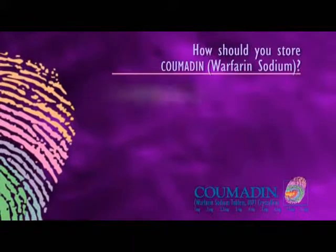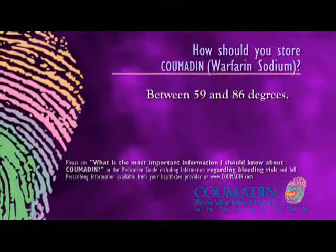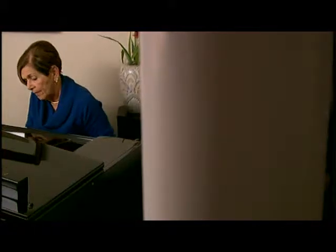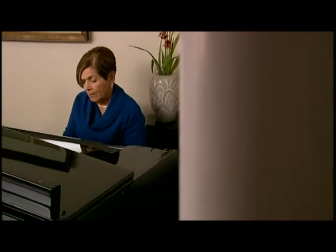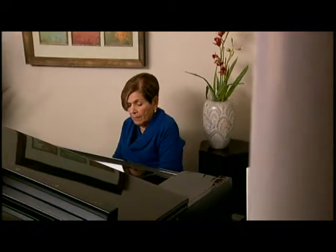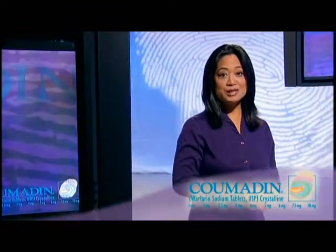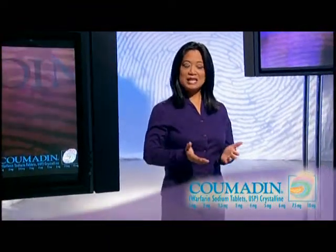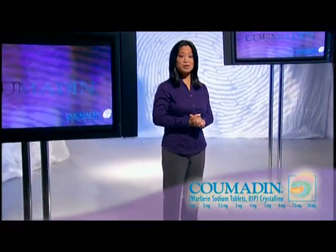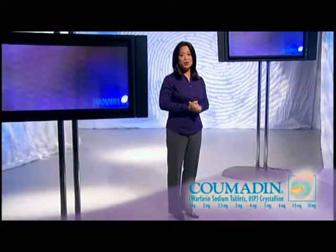Store Coumadin at room temperature between 59 degrees and 86 degrees Fahrenheit. Protect it from light. Remember to keep Coumadin and all medicines out of the reach of children. In addition to seeing your healthcare provider regularly, doing your part means reading any literature that came with your prescription and discussing your condition with your healthcare provider during every visit. Remember to tell each healthcare provider that you are on Coumadin.